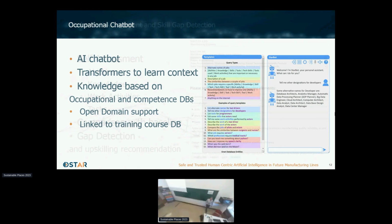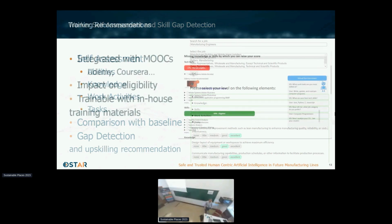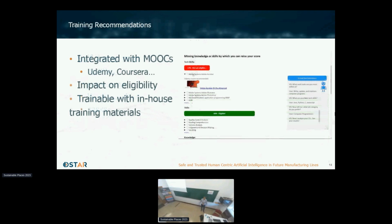Then we have a self-assessment for the worker in order to detect gaps in abilities, in knowledge, in work activities, in tasks. It allows us to compare with the baseline and to get some upskilling recommendations. And the last thing is to integrate with online course platforms. So we tell the user, okay, you are missing this specific skill. There is a course in Udemy, in Coursera, that covers it. This is our recommendation.